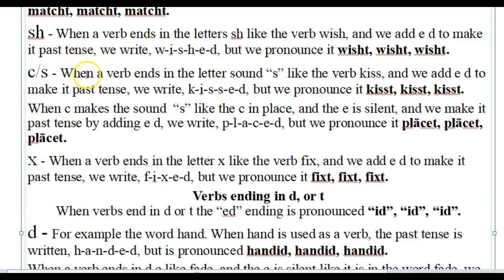C or S. When a verb ends in the letter sound S, like the verb kiss, and we add ED to make it past tense, we write KISSED, but we pronounce it kissed, kissed. When C makes the sound S, like the C in place, and the E is silent, and we make it past tense by adding ED, we write PLACED, but we pronounce it placed, placed.